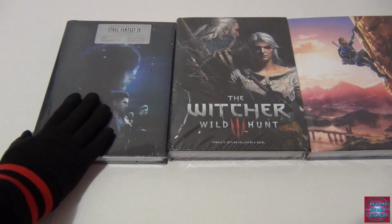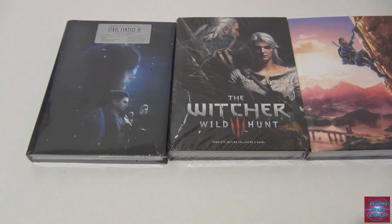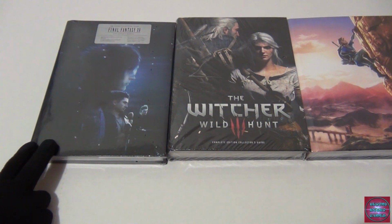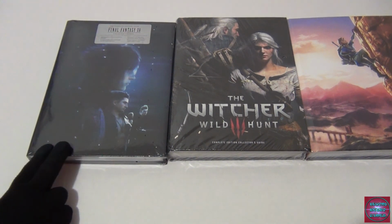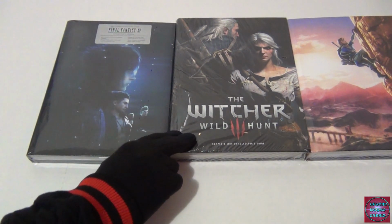Now I don't own Final Fantasy 15. I figured I'd pick it up because it was cheap. However, maybe some of you guys can answer this in the comments. I've heard that this is actually inaccurate now, because with the update or one of the patches they did, it rendered either several chapters missing or something happened with the game. So if you know anything about that, please let me know, because I'll return it and I just won't keep it.